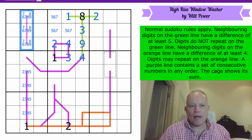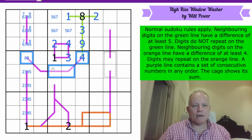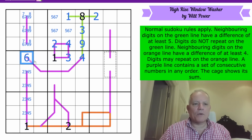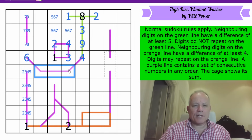So 7 and 8 are on that line, and this cell in this column now has to be 6 or 9. But we can work out which one it is. It cannot be 9, I think, because on this line you just can't get enough digits on these cells to connect 4 to 9, because you'd need to put 5, 6, 7 and 8 on them. Not possible. So that is a 6. Now we know that this line at the top of column 2 is a 7, 8, 9 set. We can rule a couple of those possibilities out. These have to include a 5, which is not much information.